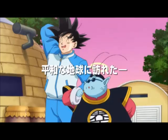And sort of a minor note, but still it counts, is King Kai contacted Vegeta in Battle of Gods and told him about Beerus's arrival. That's just a little bonus thrown in there.